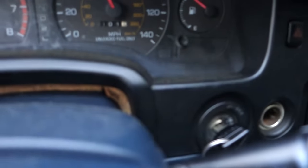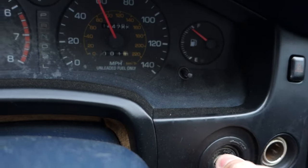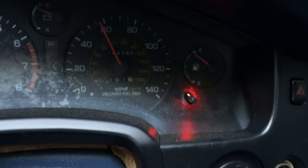There's a little trick for it. I'll show you guys. Check this out. So we're going down the road. It doesn't want to shift into overdrive. So if I take the key and I cycle it, it shifts into overdrive.